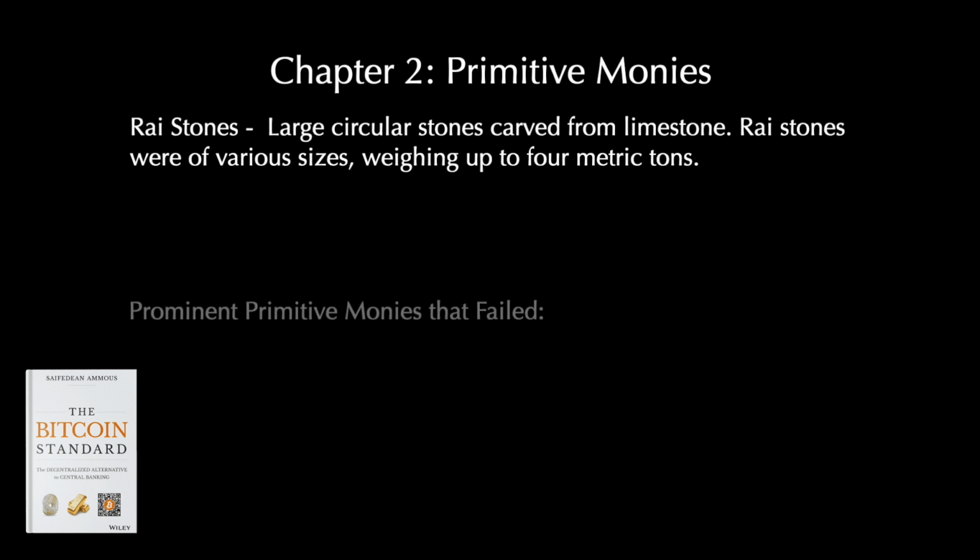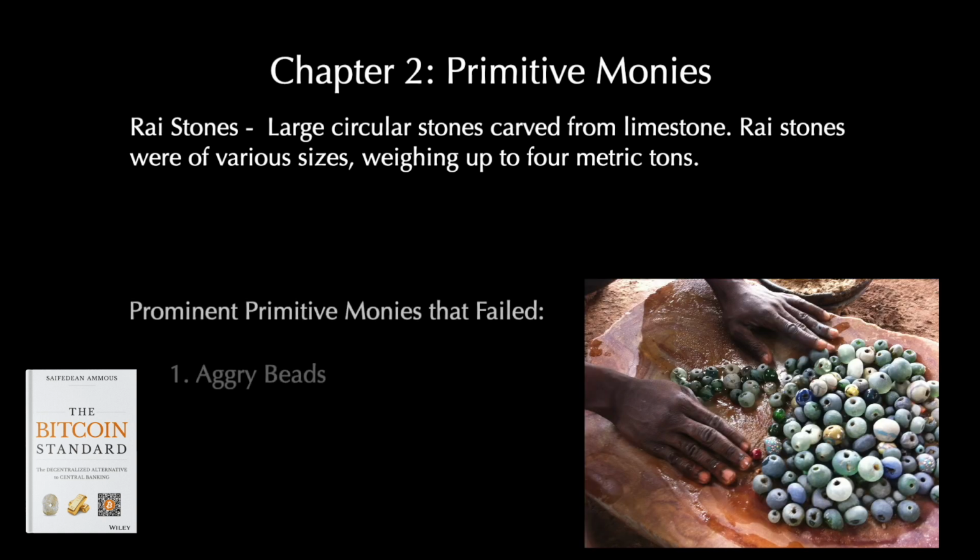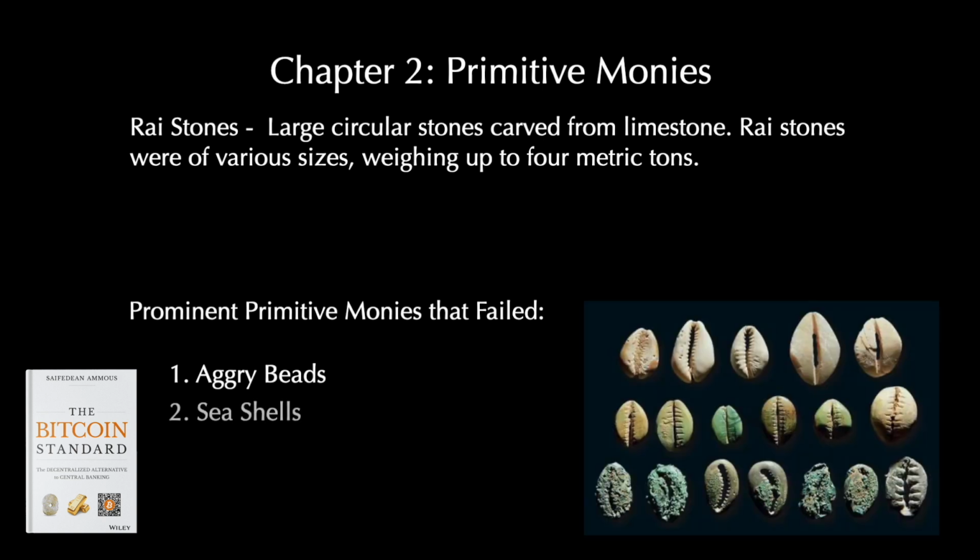A similar thing happened to the aggry beads used as money in Western Africa, when European explorers and traders imported these beads into Africa in large quantities, diluting the money supply. This also happened with seashells, which were used as money in many places, from North America to Africa and Asia. Seashells eventually lost their value as money because they were too easily attained with modern technology.